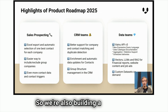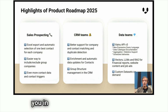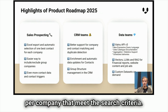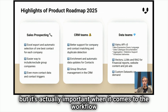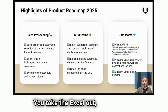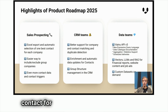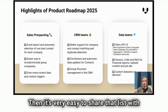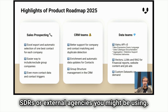So we're also building a model that automatically picks the best possible contact for you in case we have multiple contacts per company that meet the search criteria. Might sound very detailed, but it's actually important when it comes to the workflow and the speed, that it's as smooth as possible. You take the Excel out and you have one company and automatically selected the best possible contact for you, including the contact details. Then it's very easy to share that list with SDRs or external agencies you might be using.